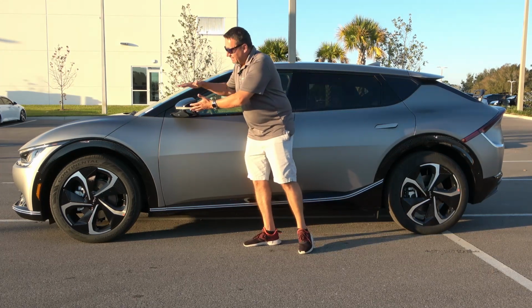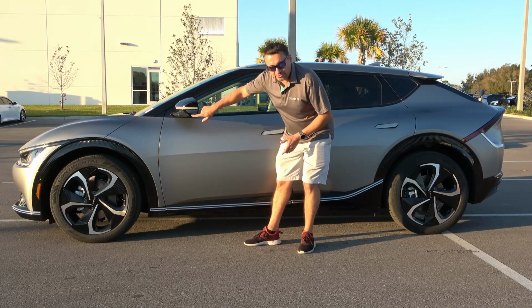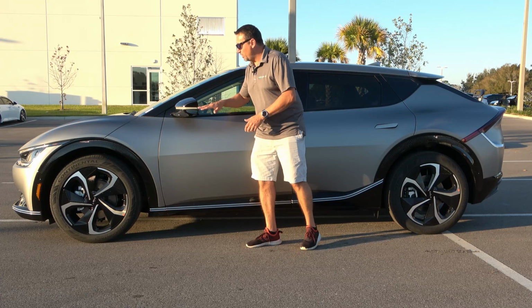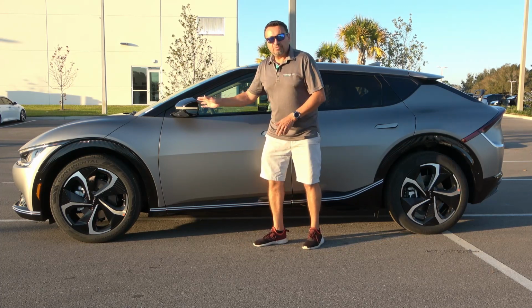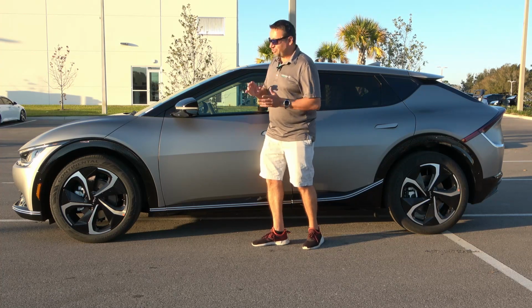What I like about it, nice, very aerodynamic mirrors. Now they have cameras right on the side. They also have the turn signal indicators right on them, and they also have a blind spot that's built into the mirror. So that's part of this first edition, the GT line.